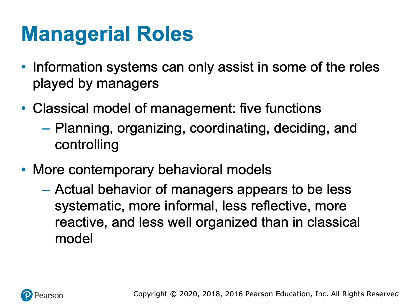The classical model of management sees 5 functional roles of managers. These are in terms of planning, organizing, coordinating, deciding, and also controlling.